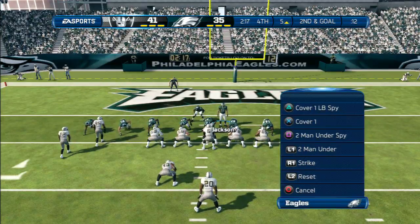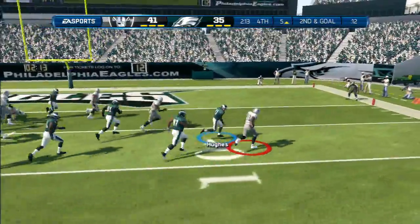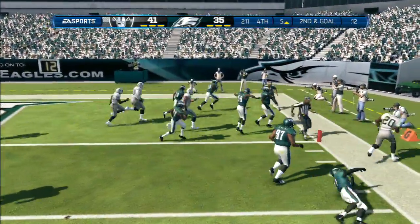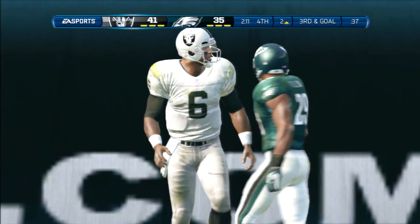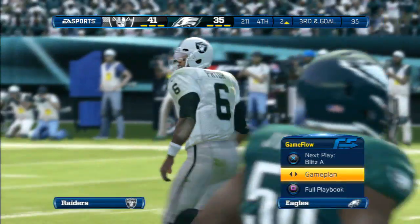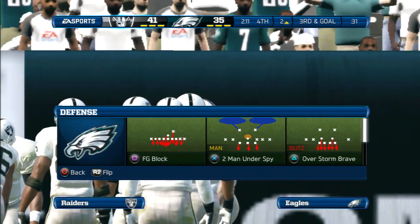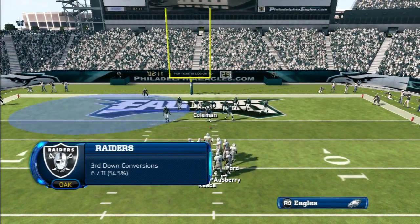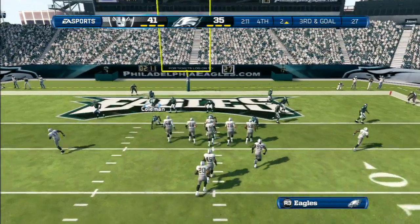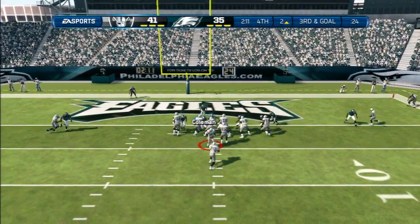It's now second down. They feed him the ball again. Trying to find an opening to the right. Nowhere else to go, and he's out of bounds. The offense is so close right here. They just need to show a little power and punch this in the end zone and get that touchdown. Offense. Now in the red zone.